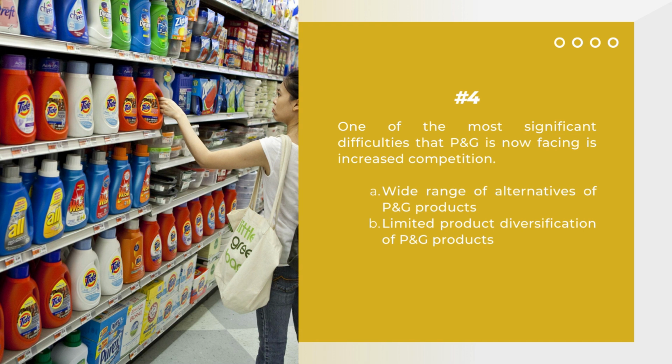Furthermore, the researchers suggested that P&G should consider integrating product diversification while concentrating primarily on fast-moving consumer goods. This strategy will allow P&G to attract new customer groups while also successfully utilizing the company's capabilities and core competencies.